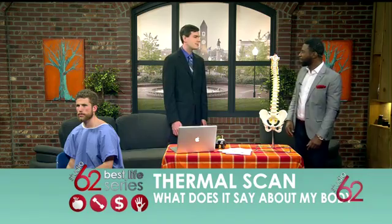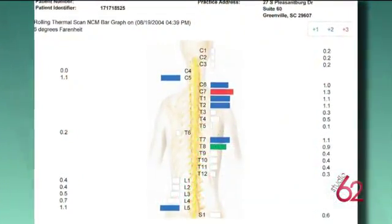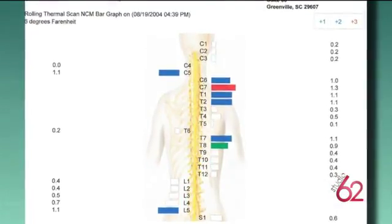Exactly. Tell us a little bit about what we're going to be doing here today and what these numbers mean for us. So the test we're doing today is called dual paraspinal thermography. We use this instrument right here, and it's got two probes that measure the skin temperature on either side of the spine, all the way up the spine at every level. And what do these temperatures mean to someone sitting at home? What are we looking for here?